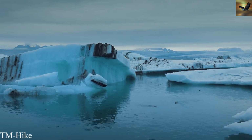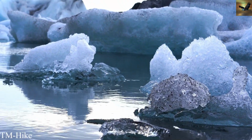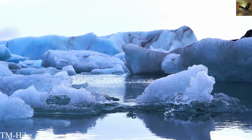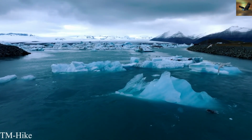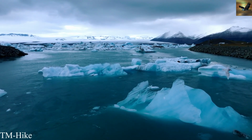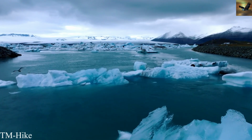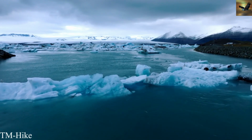This lake has grown since then to varying degrees due to the melting of Icelandic glaciers. The current lagoon is 1.5 kilometers offshore and has an area of about 18 square kilometers. This is the second deepest lake in Iceland, with a depth of over 200 meters. The size of the lagoon has quadrupled since 1970. This is considered one of Iceland's natural wonders.